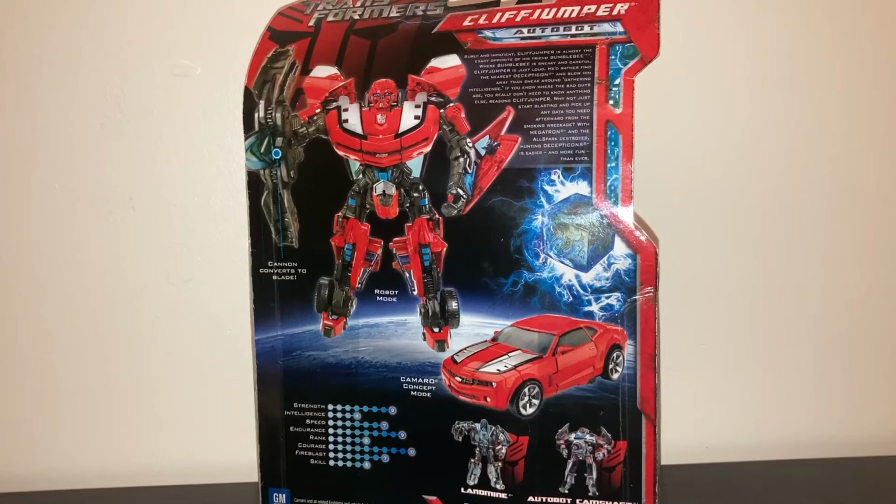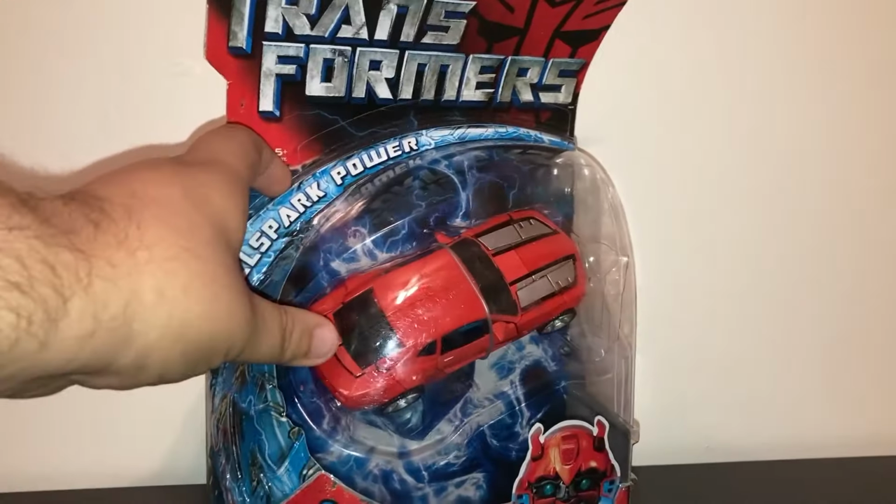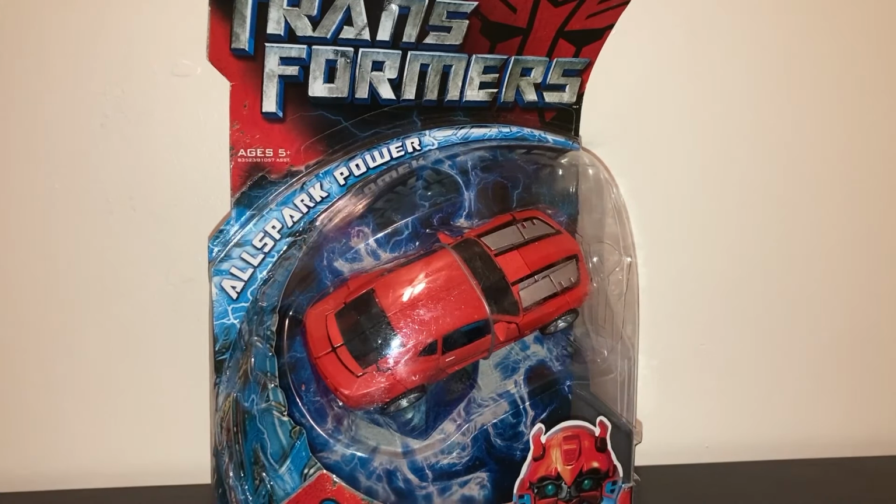It was a Walmart in Cleveland, Georgia. That's where I would have picked this guy up. And then I would have gone camping at Unicoi State Park. And I remember taking my Cliffjumper around and just playing in the river, playing in the trees and stuff like that, going on nature trails with him.